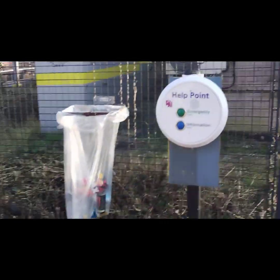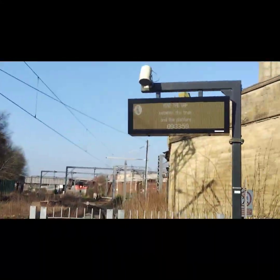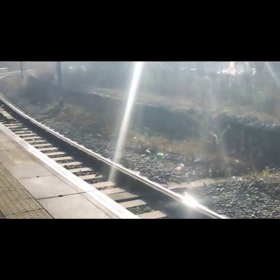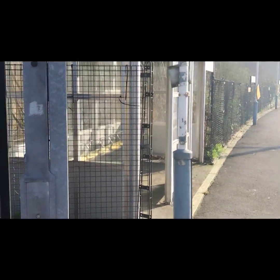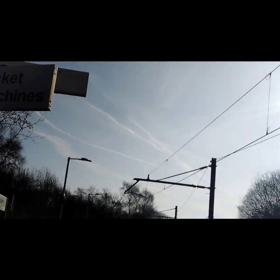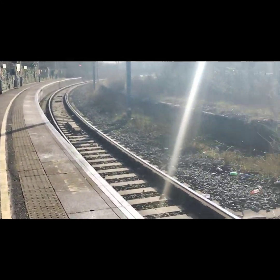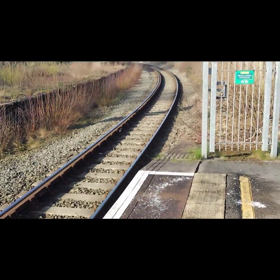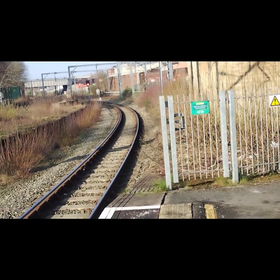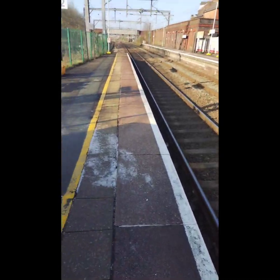Got a help point there with the bin, your information, and the platform. No train due at the moment. And a waiting area there as well. There's a ticket machine as well, apparently. Oh yeah, right then, now to find my platform. So just making my way over to platform one.